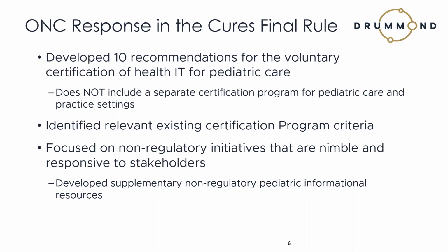ONC chose not to create a separate certification program for pediatrics, as well as choosing not to add any distinguishing marks to developers' CHPL listings that implement these 10 recommendations. However, ONC did link these 10 pediatric recommendations to their existing health IT certification criteria, essentially saying that if health IT developers were to implement these criteria in a pediatric-centric way, they could claim a voluntary pediatric certification. It's unclear if a developer's self-claim of supporting these 10 recommended pediatric functions means very much in the marketplace for a myriad of reasons.